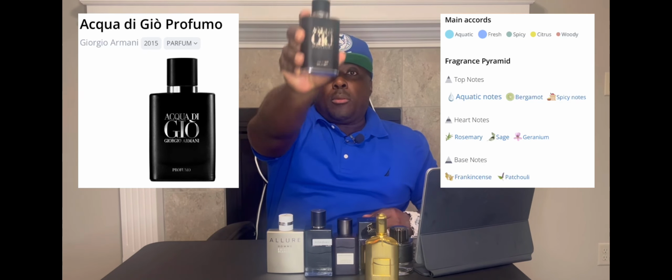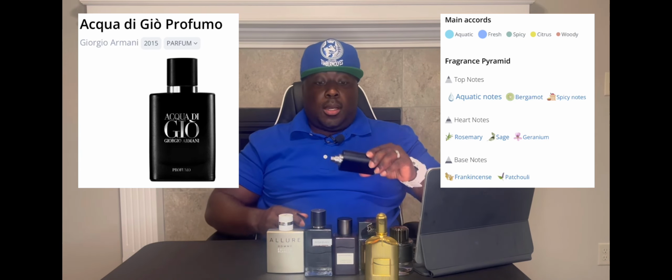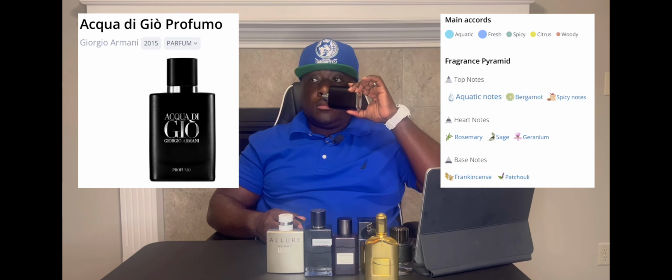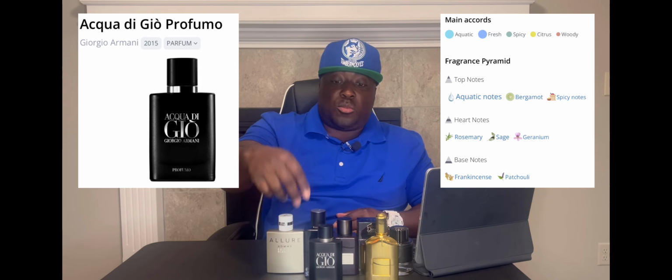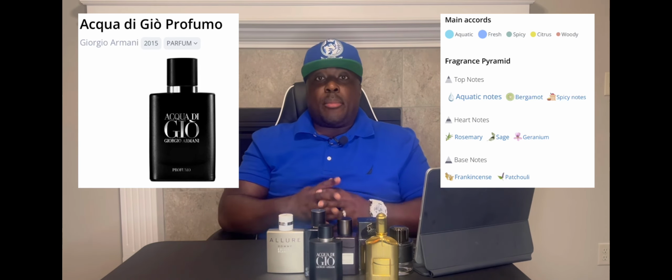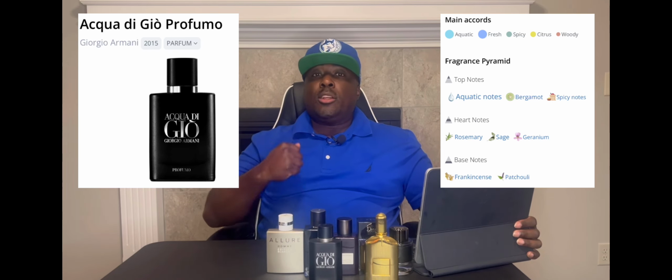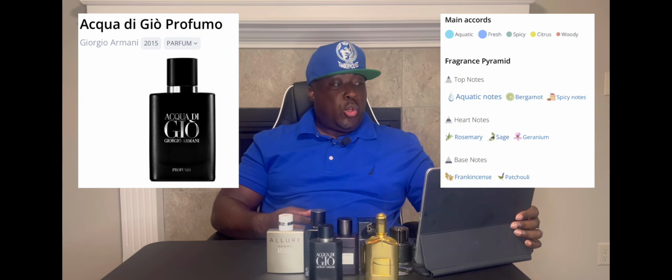And last but not least, in the Giorgio Armani family, I went with Profumo, the discontinued Profumo. Now, true enough, they have that new Acqua di Gio Parfum version of this fragrance that's out. I've had a brief sample of it. Probably will add it to the collection since this one's discontinued, and it'll also allow me to save sprays on this one here. But to me, this one here is a little stronger, a little bit more bold, and it makes its presence felt a little bit more than that brand new one.